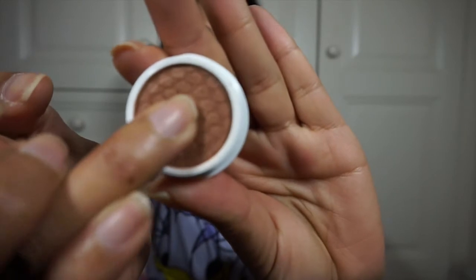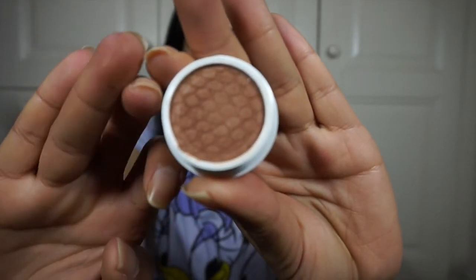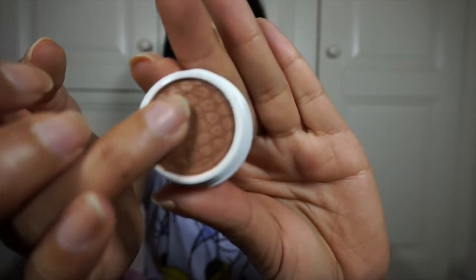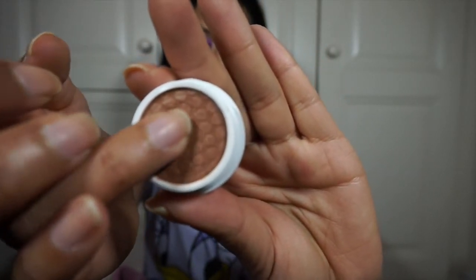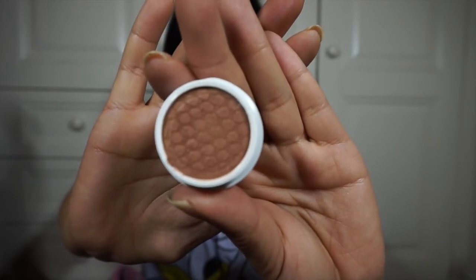So I'm going to show you one of them. They are squidgy. So what happens after a while, you will start to get a dent in there, but that doesn't mean that you're going to use them all up really quickly. To be honest, it's down to you. If you press too hard on them, yes, you are going to waste them.